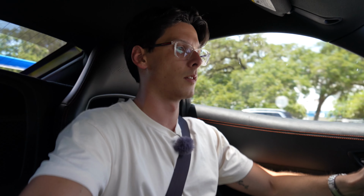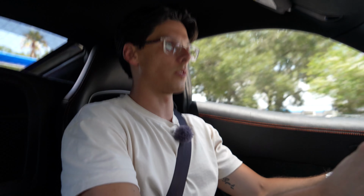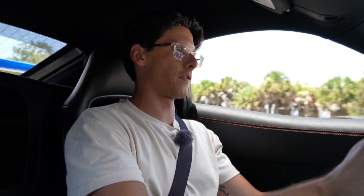Race optimized shock tuning. Oh yeah, this got mad stiff. Oh yeah, it's noticeable. I think too stiff for the road. It's got super wide rear tires, I think they're like 345. Following it from behind, it looks really good. The road presence is there.